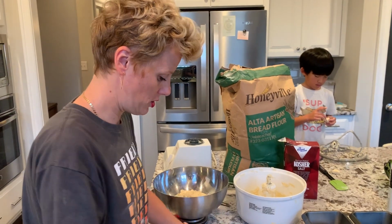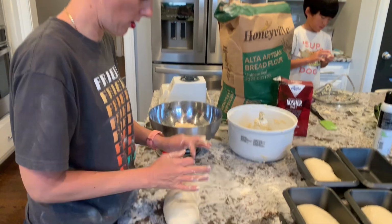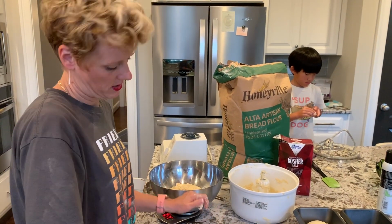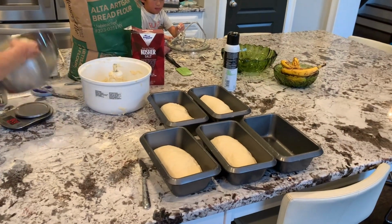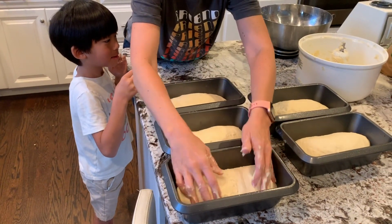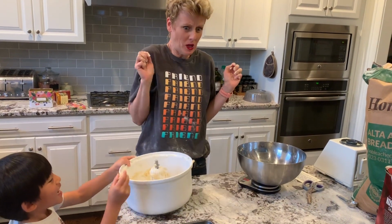Sometimes I'll make one of these into a cinnamon or pesto loaf or a cheese loaf, garlic loaf. But this time I'm just doing bread with the new flour. I just want to see what it does. I always feel sad when I put the warm dough into the cool pans. Like, oh, it's so cold.